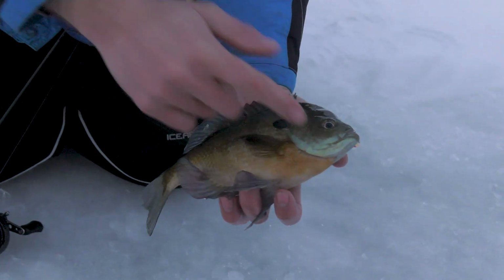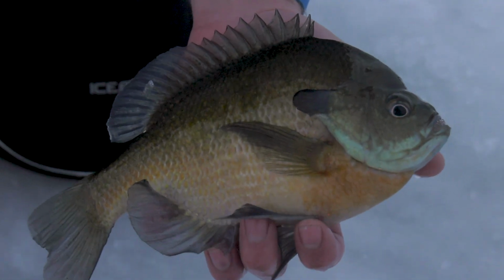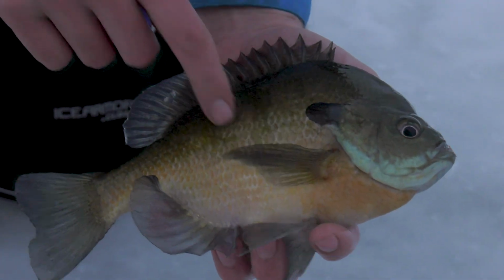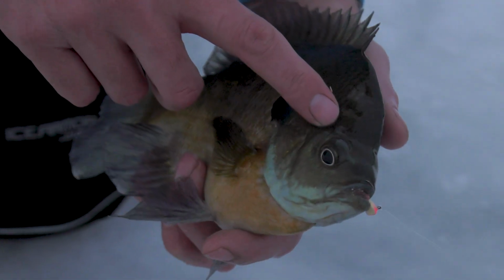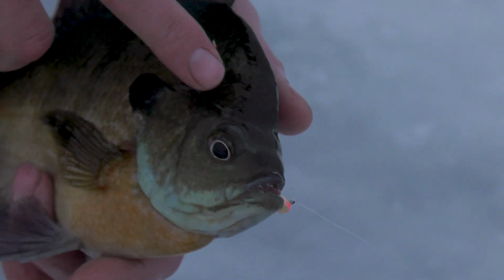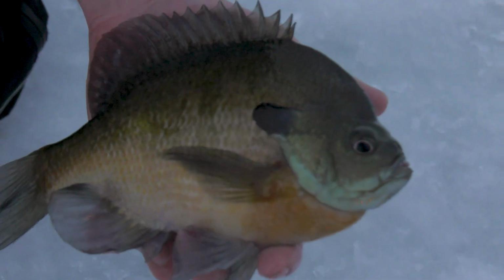Big orange breast, big ear tab, kind of characteristic of those big males, and that's what we're looking for. That's what we're here for today. Long pectoral fin, look how long that thing sticks back. And this, best of all, check out the forehead, or as some of my bluegill fishing buddies call it, the five head. It's folded over the top of his snout. What a great fish.